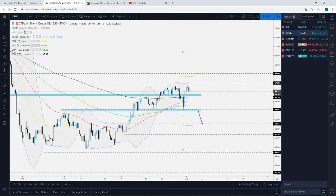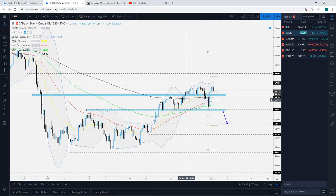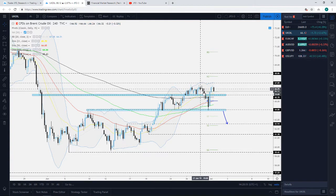Jumping into Brent oil now very quickly, we do have the OPEC meeting happening today and tomorrow as well, so also keep your eyes on the WTI. But in this situation with the Brent oil, you can see that I've covered this one last week, and I was telling you guys to keep close on these two highlighted levels. So you can see that we managed to drop back below the 65.70 level.